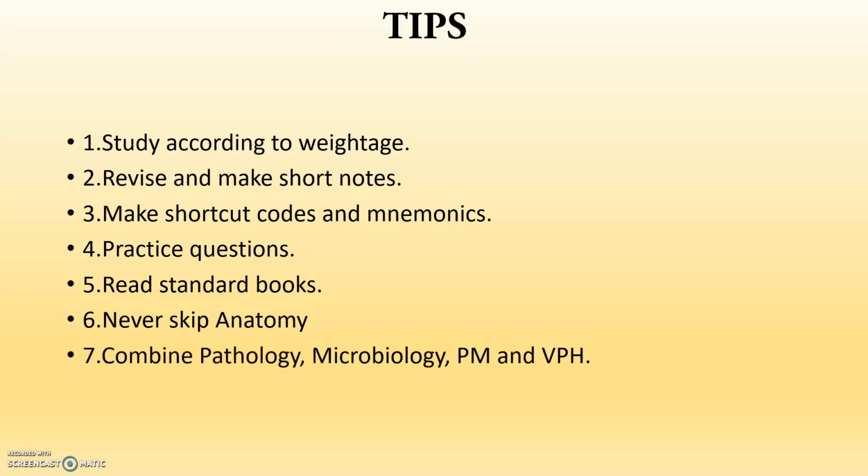Now, combine pathology, microbiology, preventive medicine, and VPH, because in pathology, microbiology, preventive medicine, and VPH, we have got some diseases. So combine all those things, study them together, and cover them under an umbrella. Whenever we are dealing with any pathogen, that is bacteria, we have to study the microbiological aspects of that bacteria. Or whenever we are going to study the features of any virus, we will go to the pathology section and microbiology section. And whenever we are going to the parasitology section, we can also connect it with the vectors and the mechanical host transmission in VPH also.